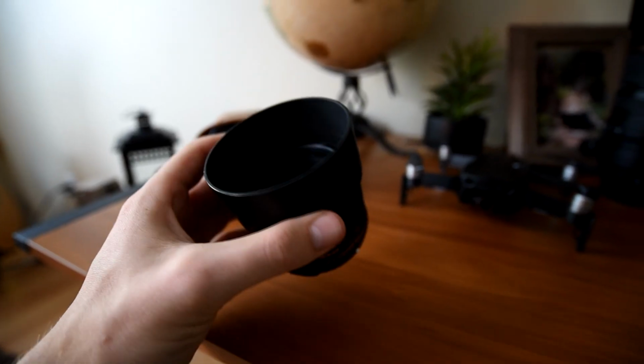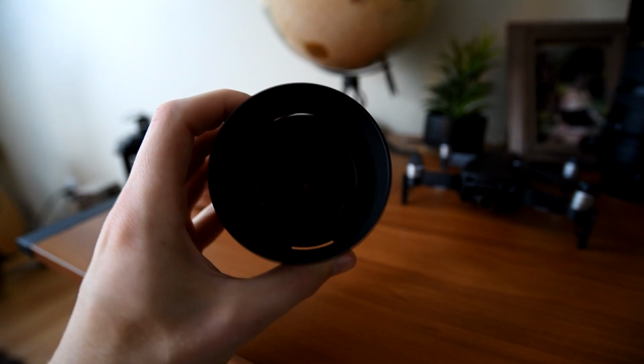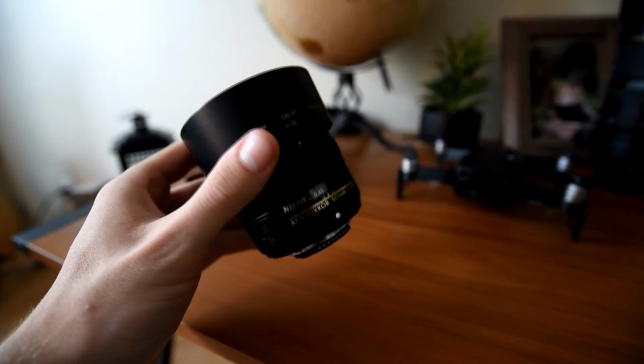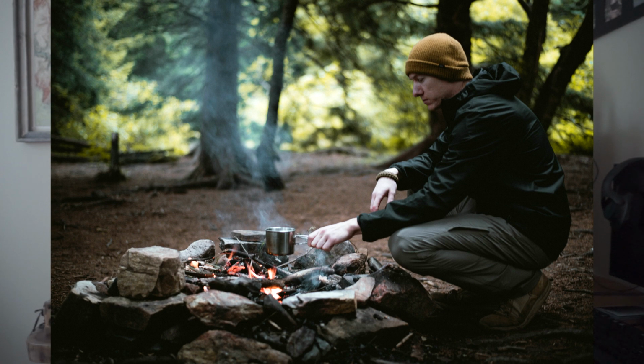So in between my lenses, I have a Nikon 50 millimeter lens. It goes down to a 1.8 for the aperture, just super wide. This thing is awesome. Just the bokeh that this thing can create. I just love having a 50 millimeter. Why wouldn't you own a 50 millimeter lens?